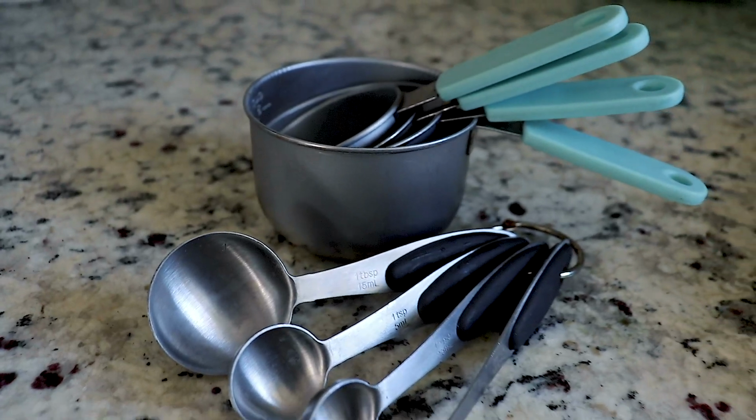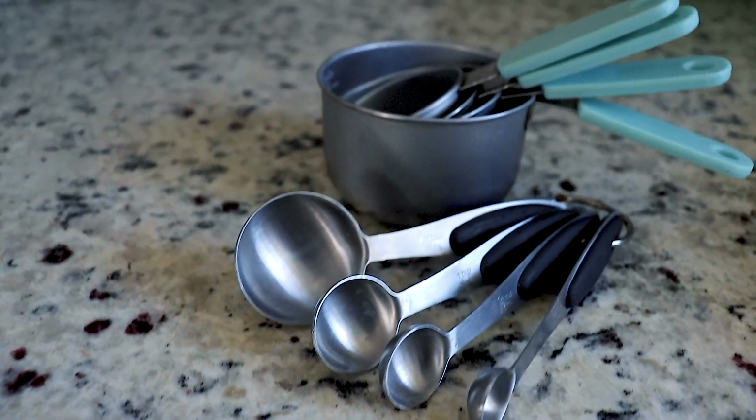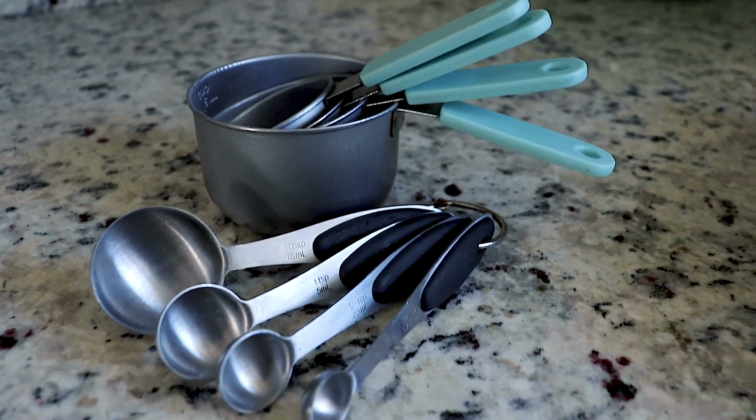Number 5 is measuring spoons and measuring cups. Who doesn't need measuring spoons and measuring cups? I mean, everyone who cooks, everyone who's in the kitchen, even if you don't follow recipes, at some point you're going to need a measuring spoon or a measuring cup of some sort for something. So definitely an essential, you definitely need to have those.